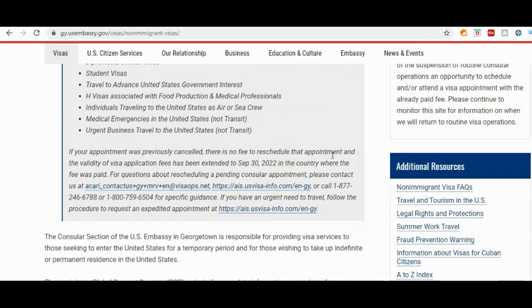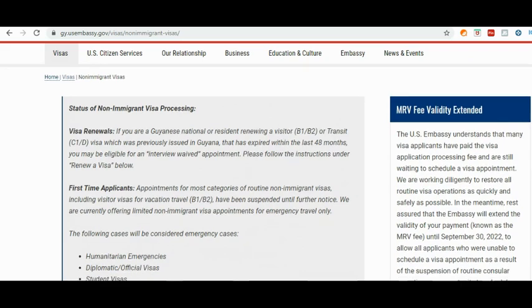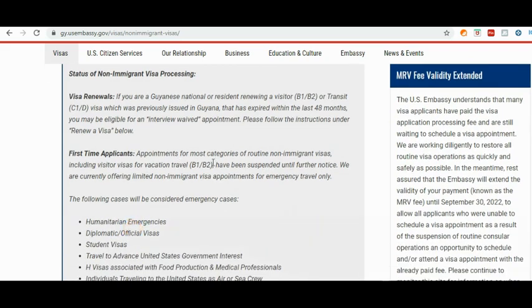To reschedule your interview, click on this link here or call this number. If you are a first-time applicant, appointments for most categories of routine non-immigrant visas, including visitor visas for vacation and travel, B1 and B2, have been suspended until further notice. So they are not offering any B1 or B2 visa at the moment.